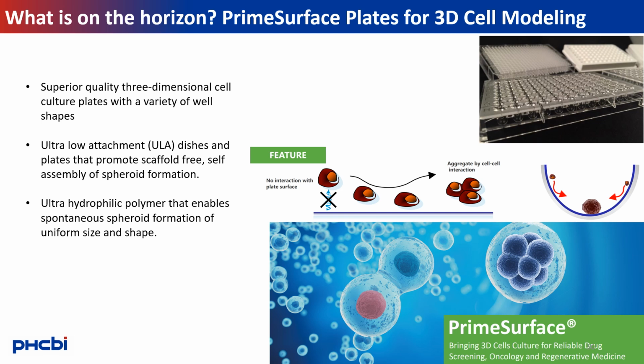ULA plates, rather than other 3D culturing methods, have shown to be very adaptable to existing laboratory protocols, and they can also be utilized for imaging in clear plates, such as on our screen system, or for chemiluminescence screening in more the clinical world, and white plates without any of the added transfer steps.